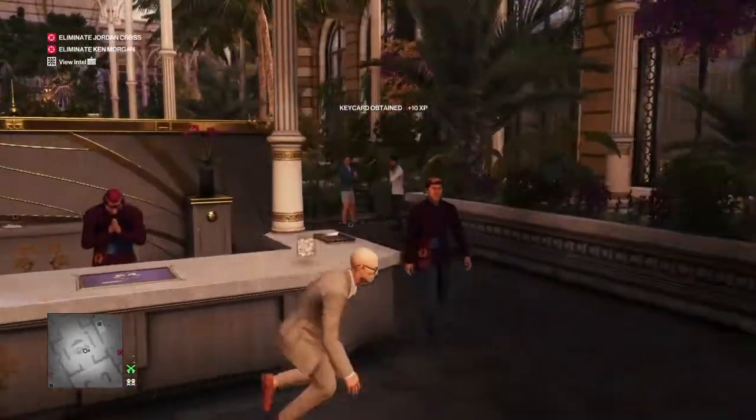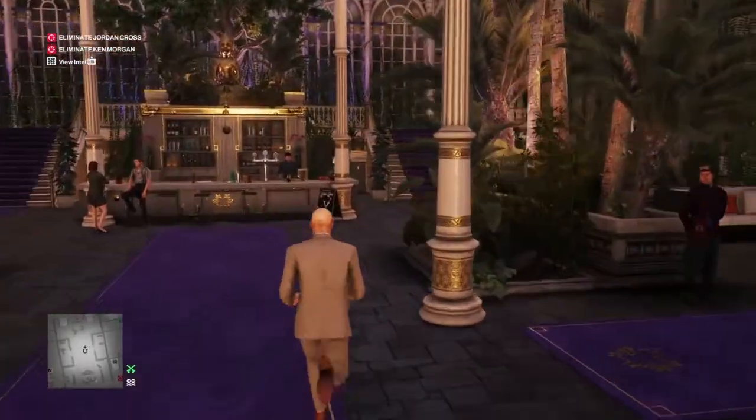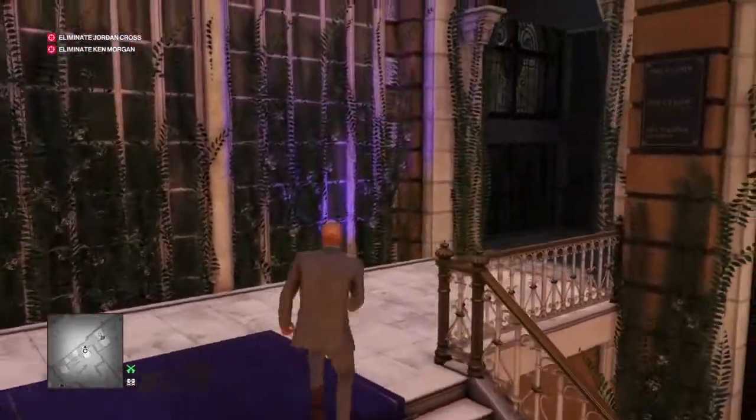So we're going to take the key card, we're going to run to the back of the atrium and up the right hand staircase, and we're going to make our way up to the suites.